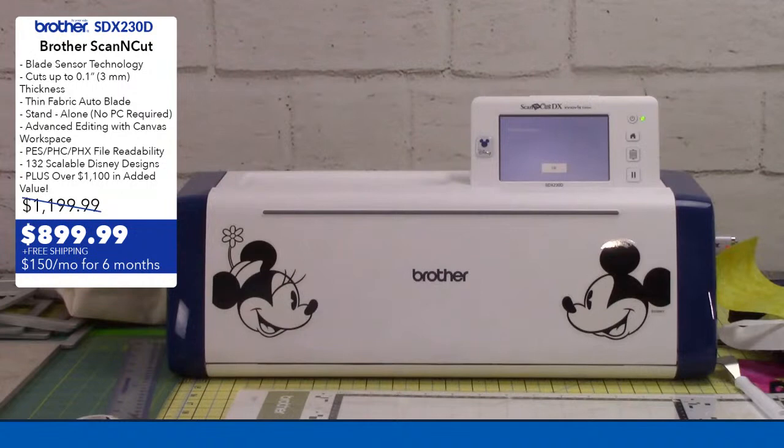I do not have to think about it. It does not require me to have software. There's free software if I want to use it, but it doesn't require me to do that. I can take that with me anywhere and make right directly on the machine. Wonderful. And I love that it reads the PES formats that we just showed today, and the PHC and PHX. Yep. PHC, PHX, and PES. That's it.